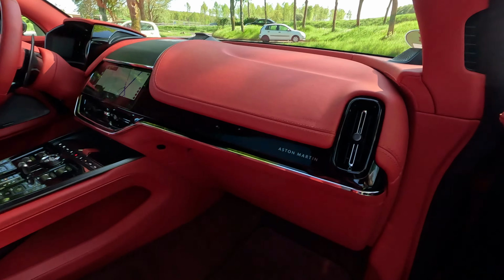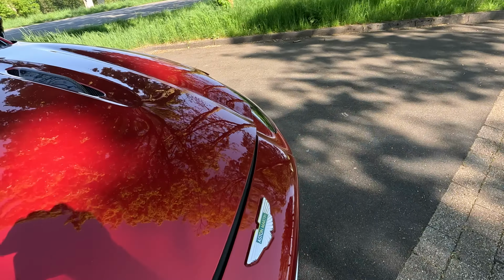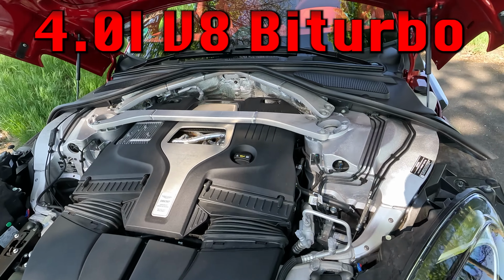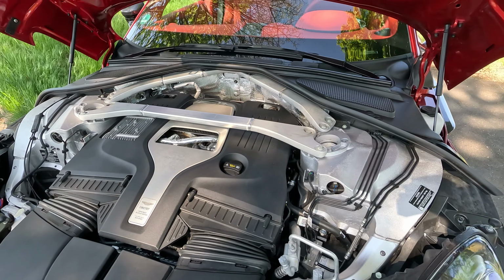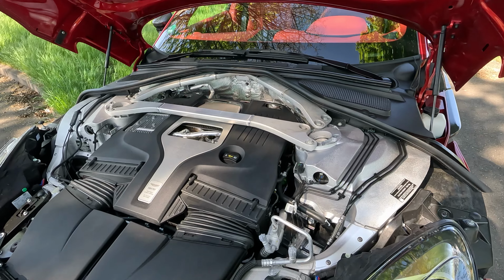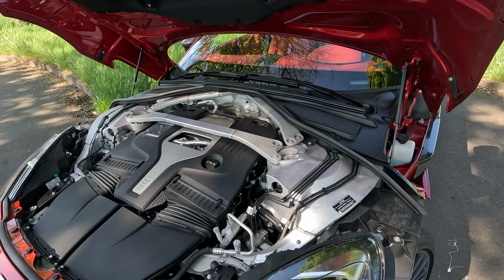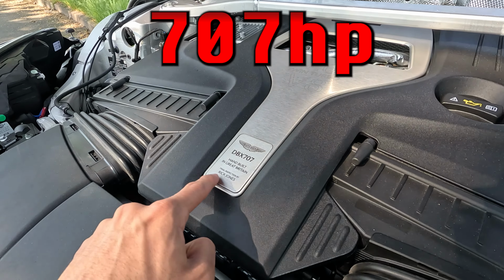Okay, since it's a car built in the UK, we have the thingy right over here for the engine cover and the bonnet here in the front. Opening it up, here we have it. This is the 4-liter V8 biturbo. Here you can read it, 4-liter twin-turbo V8 by Aston Martin. It is actually made in Germany in Affalterbach. It's made by AMG. It's a highly modified AMG engine and gives us 707 horsepower. This one, final inspection by Rick Jones.